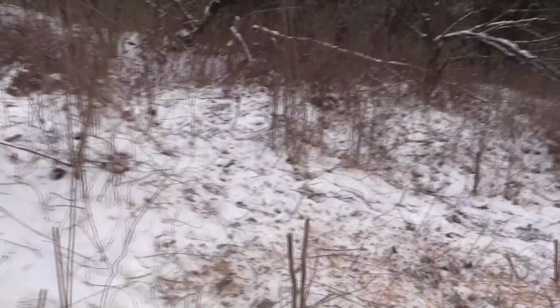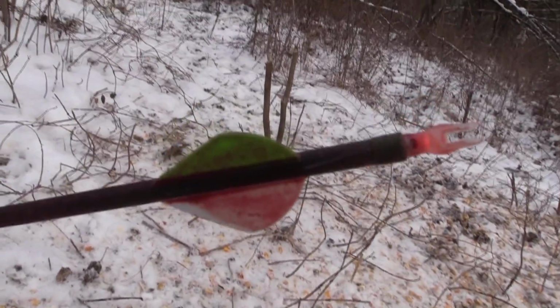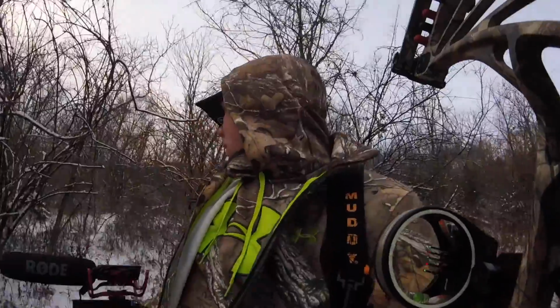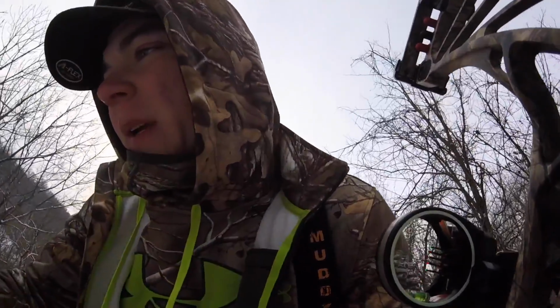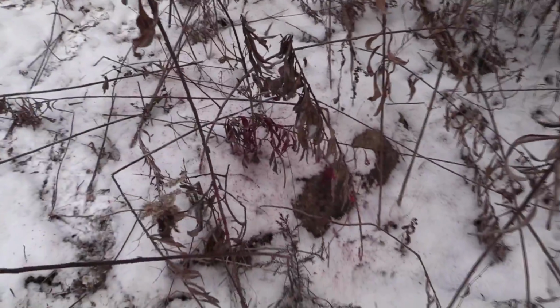Alex just got out of the stand. It's been about 20 minutes, but I just wanted to see what the arrow looks like. Oh yeah, that's good blood. All that bubbly red blood. She's going pretty high up the hill, and she's spraying good. Obviously, you guys can see some crazy blood. Look at that.